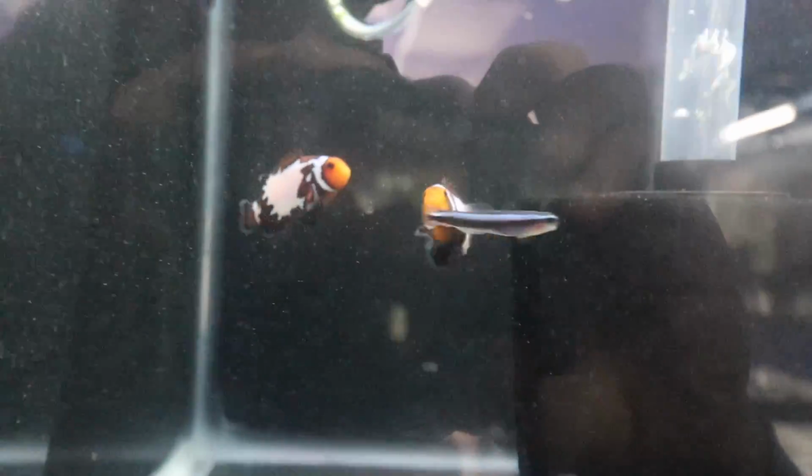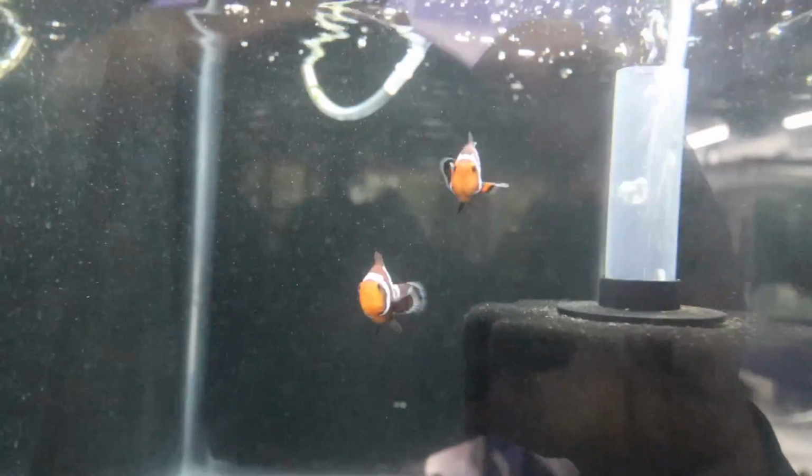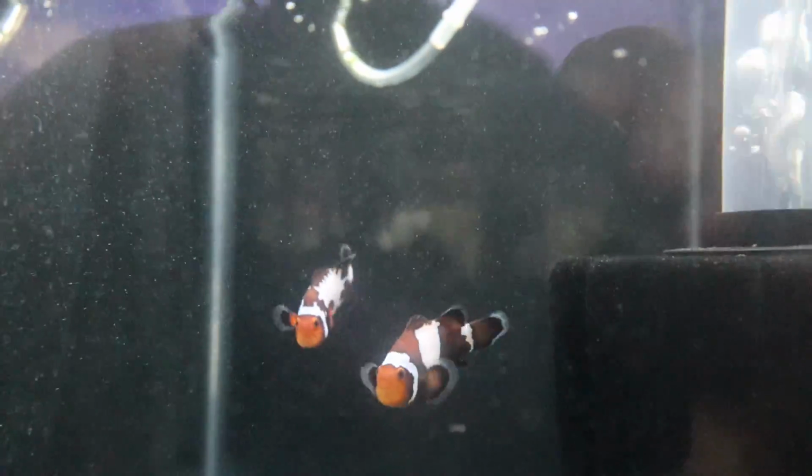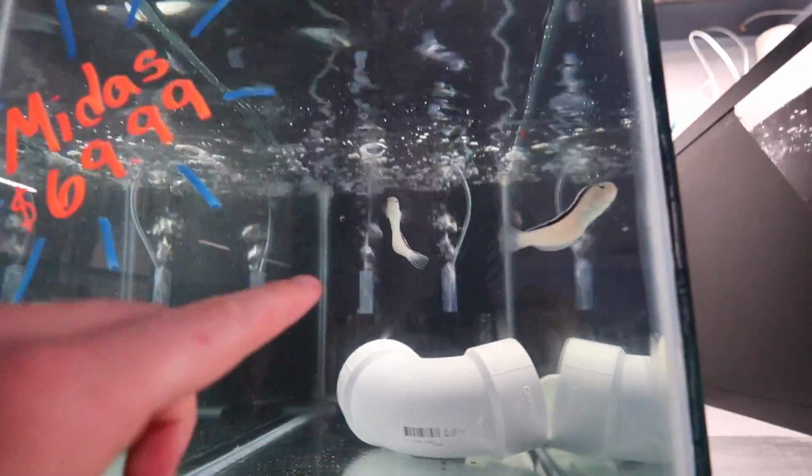They actually just got a shipment of fish in yesterday, so let me give you guys a look at some of those fish. Look at how beautiful these clownfish are. I don't know what kind of clowns those are, but they are very beautiful, like a brown. You got the orange face, super bright orange. You got the little neon gobies in there as well. So what do you guys think about these?